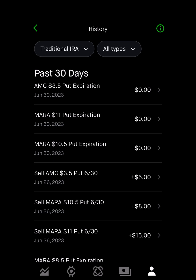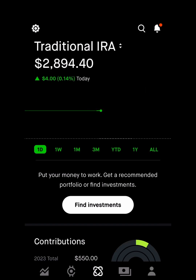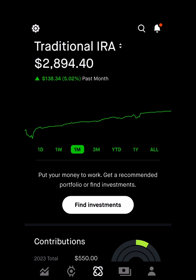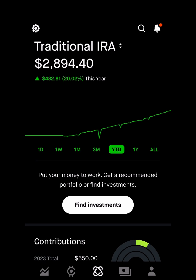Really happy with how the account has been progressing. Every single week we try to trade options and get at least $25 of income by just clicking a couple of buttons. As of this account's total so far, we are up $4 on the day, $35 on the week, $138 on the month, or 5%. 15% in the last 3 months, or $377, and $482 year to date, or 20%. I started trading right around February 28th-ish, so we've really been trading since the end of February when I started moving some funds over to Robinhood. So we are up over $430 in the account, and everything has been going really well.